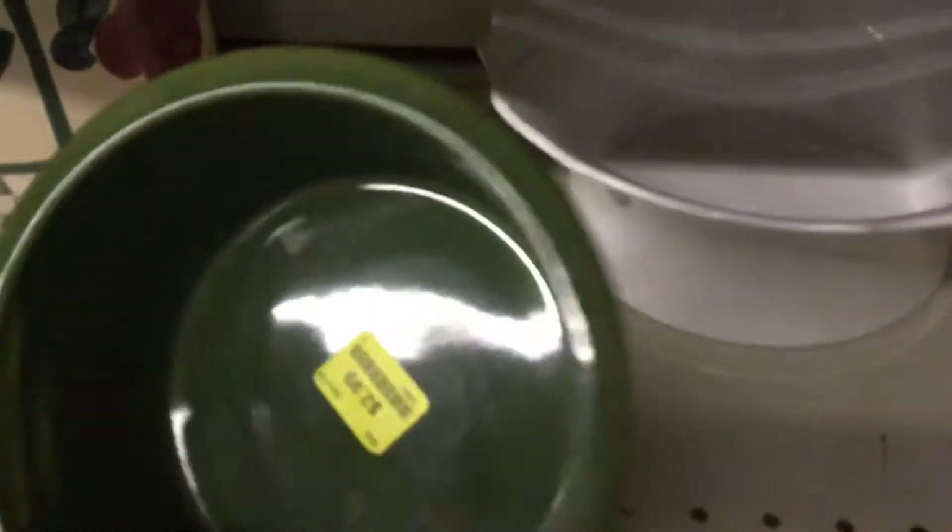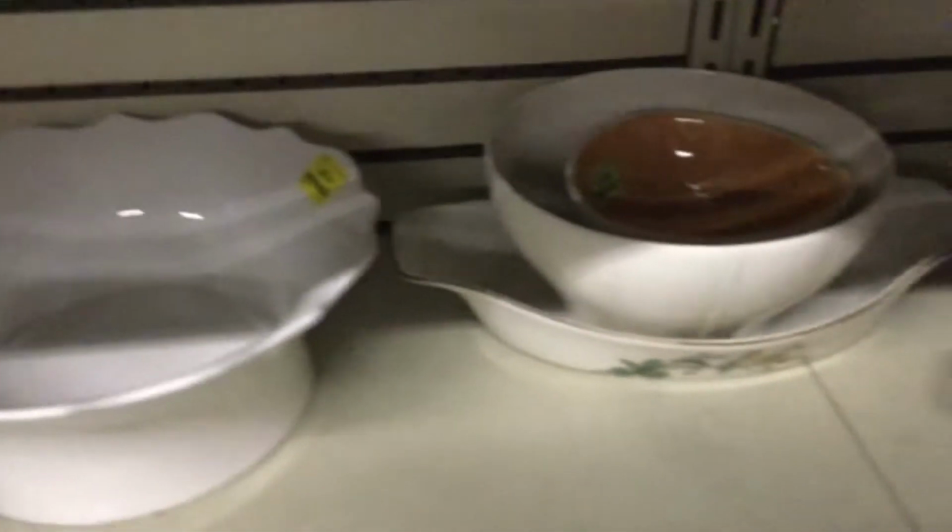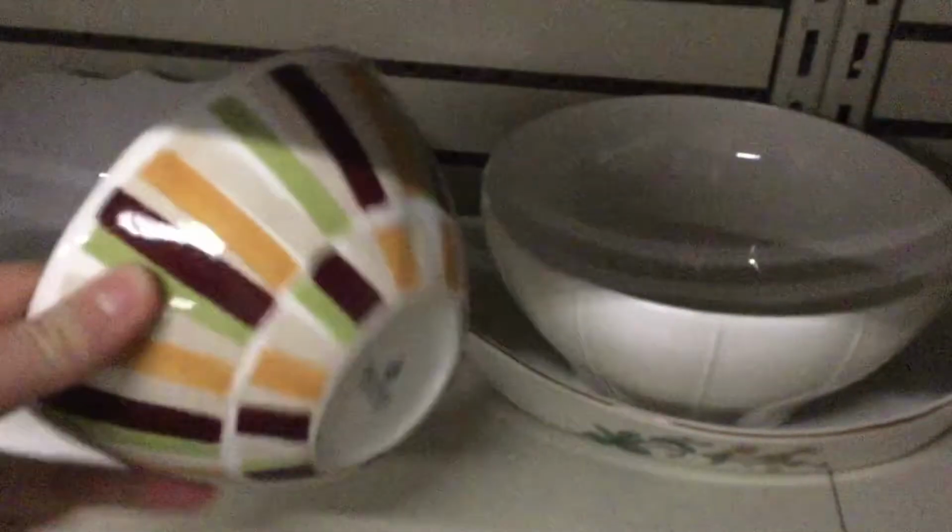At the thrift store, I spotted these cute dishes that could be used for rabbit food or water bowls. I also found a cat or dog tunnel, as well as a few harnesses that could work for some rabbits.